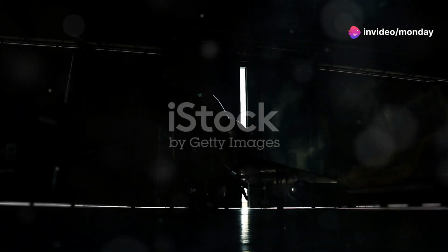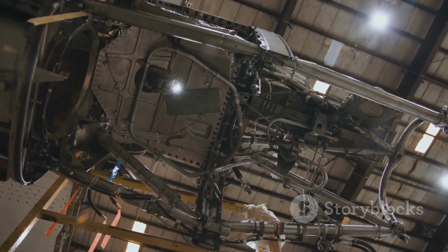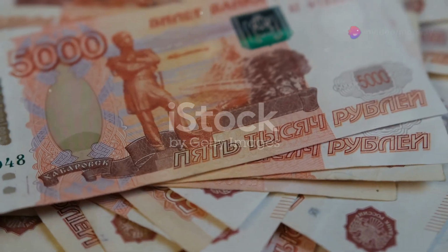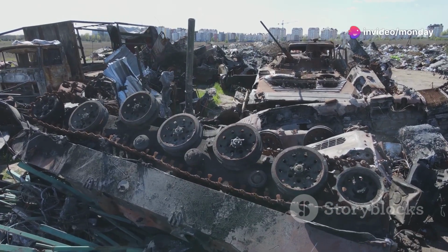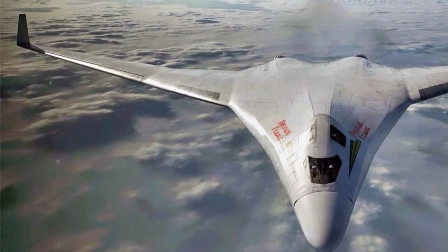Section 4. The price of ambition. Building a stealth bomber is not easy. It's also incredibly expensive. Russia is facing some tough challenges. One is money. The war in Ukraine is costing Russia a lot. It's harder for Russia to find the money for big projects like the PAK-DA.